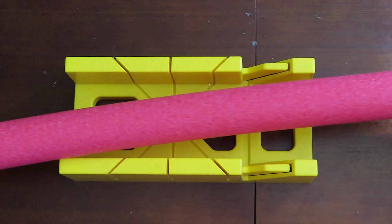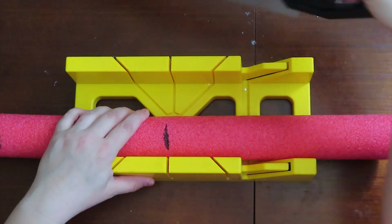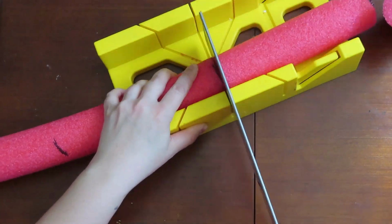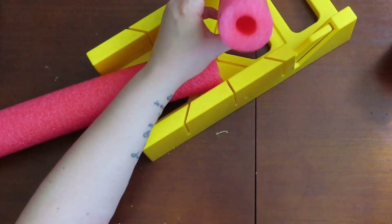I saw this technique on Bargain Bethany or the Daily DIYer for Halloween. I'll link their channels down below. You take a pool noodle from Dollar Tree, cut it down, then decorate it to look like candlesticks. So I'm gonna add some ambiance to my background.